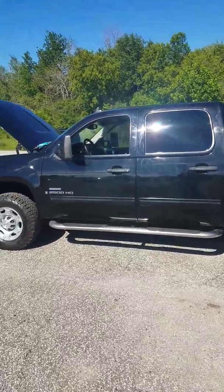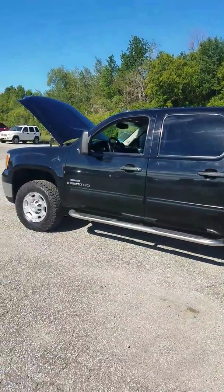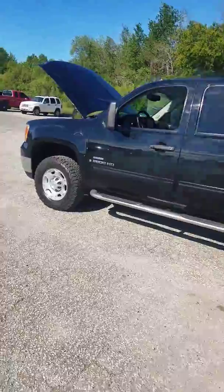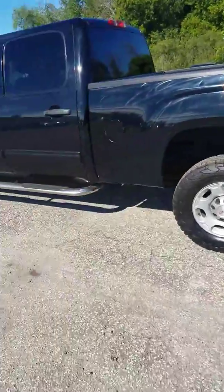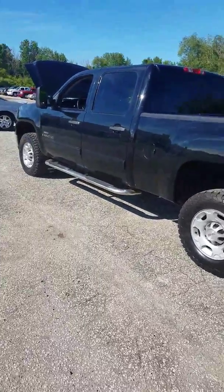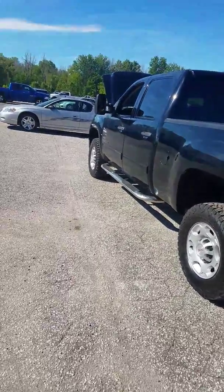Hey, this is Casey over at Schafer Chevrolet here in Pinconning, Michigan, and this is our 2008 GMC Sierra 2500 HD 3/4 ton crew cab pickup truck here with the Z71 off-road package on it as well. I'm just going to do a quick walk around video for you here to point out the condition of the truck and just overall what this truck is all about here.